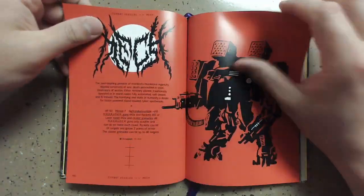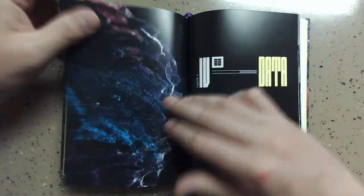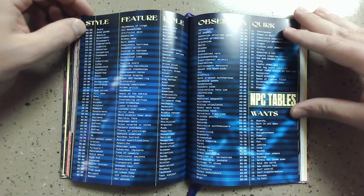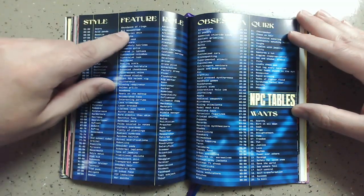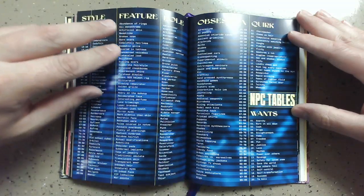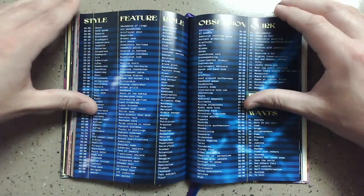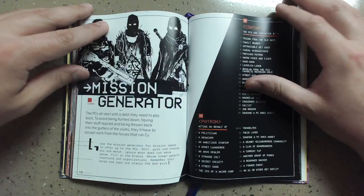So this one definitely has a graphic novel feel to it. They all do really. If you're familiar with the Borg books, they have that graphic novel mixed with an RPG. All right, this is great. This is what I'm talking about. We have all these tables. I love tables. You have the D100. You can roll anything here. NPC. So this is to build your NPCs. Looks like that's great. And again, it's all cyberpunk based. Mission generator.